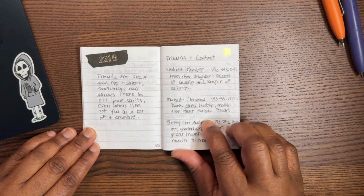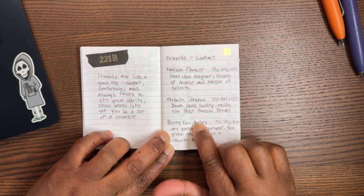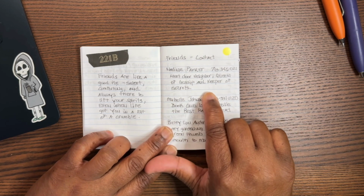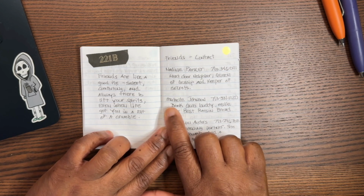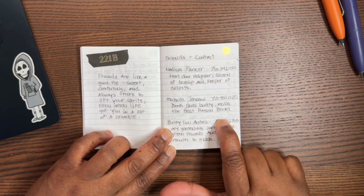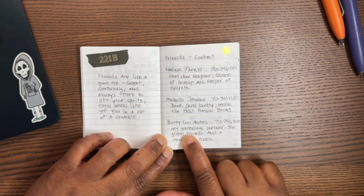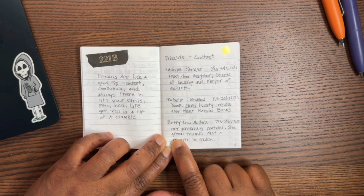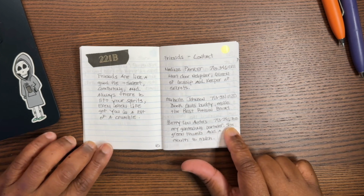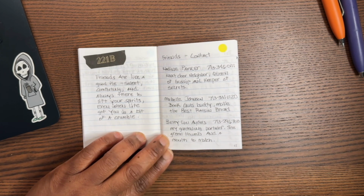And then she has a friend contacts page, even though these friends aren't mentioned in the book, but these are her best friends. Nadine Parker, next door neighbor, queen of gossip and keeper of secrets. She's got Maybelle Johnson, the book club buddy, makes the best raisin bread. Betty Lou Anders, my gardening partner. She has a green thumb and a mouth to match.